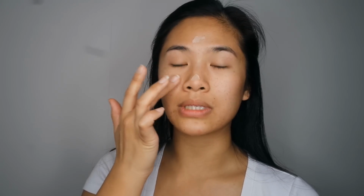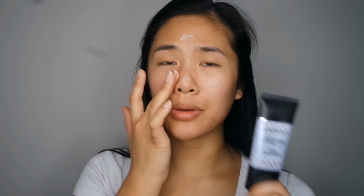But if you have oily skin like me, it will control the oils and it will soak into the pores a little bit better because there's that moisture barrier there. So yeah guys, it's so weird, this little thing here. So I'm going to go ahead and use the orange in this orange colour corrector concealer thingy majiggy.